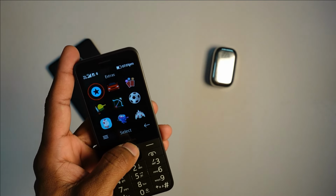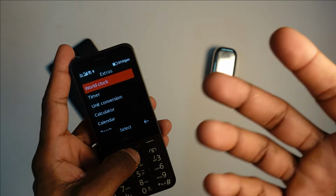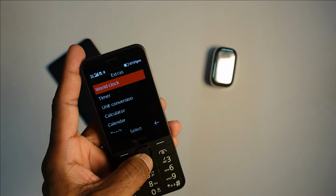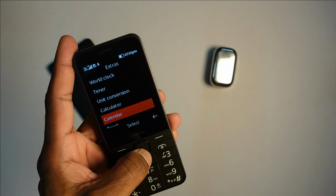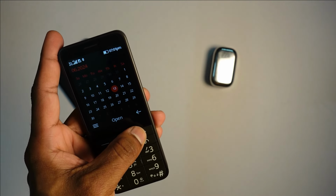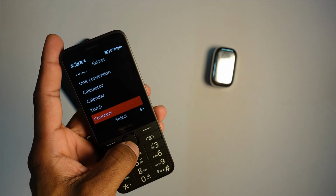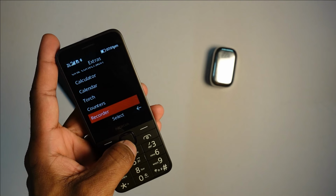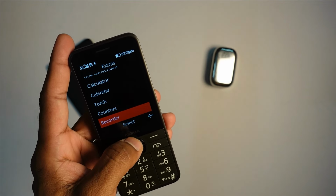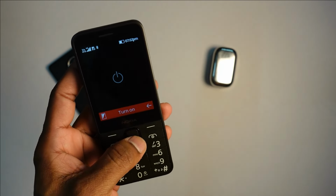Now let's take a look into the extras, because you might be wondering why certain applications like calendars are not there up front. That is because all those apps are actually grouped together under extras. So you do have calendar here. The calendar is of course a local calendar, it doesn't sync anywhere, but it gets the job done. Now you do also have a calculator and a couple of other cool additional features, including a recorder in case you want to leave some voice memos for yourself, or even to activate the torch function. So pretty much a really handy device.